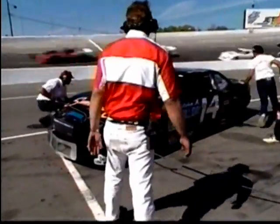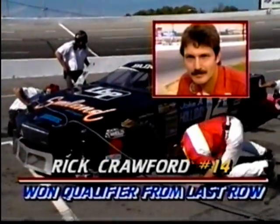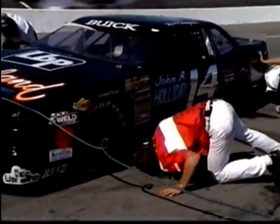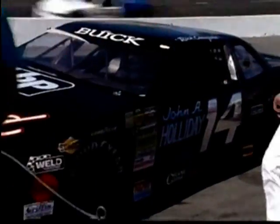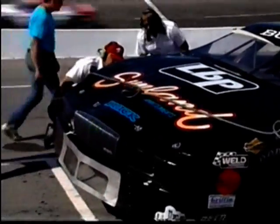And in the pit area again is the 14 car of Rick Crawford. They had sent it out, but apparently it still has problems. Oh, that's a tough break. He did so well last week to win the 50-lap qualifier. Had power steering problems last week, and now, apparently, according to Don Garlitz, that power steering problem still exists.